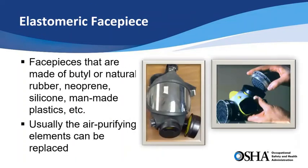All right, some other tight fitting styles of respirator include elastomeric facepieces, and these are simply facepieces that are made of flexible materials such as butyl rubber or natural rubber, neoprene, and other man-made plastics. And usually they include air purifying elements that can be replaced, including N95 filters that are contained within a shell or adapted to attach to the facepiece. So an N95 filter can also be used on this style of respirator. The picture on the right is a half face, or maybe some of you know it to be called a half mask style respirator. And when it's equipped with N95 filters and used properly, it offers the equivalent protection as the N95 filtering facepiece respirator that we showed previously.